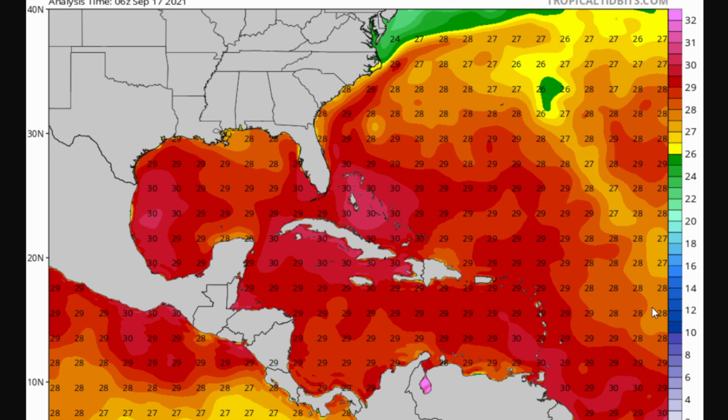Now, Invest 95L is way over here. It's still in 28 Celsius water, so it's still having a struggling time developing here. Now, once it does enter these 28 to 29 Celsius waters, it's still going to have some easier time developing, as we're seeing around 80 degrees Fahrenheit waters now. And then especially once it enters this area, which it is expected to, it's definitely going to have a much easier time developing into a tropical storm, and it is expected to make a sudden north turn.